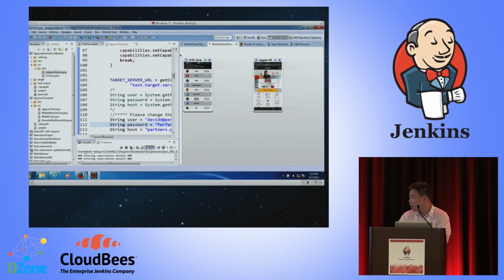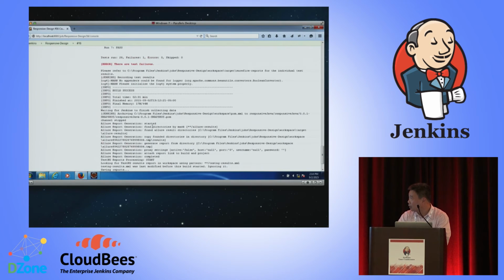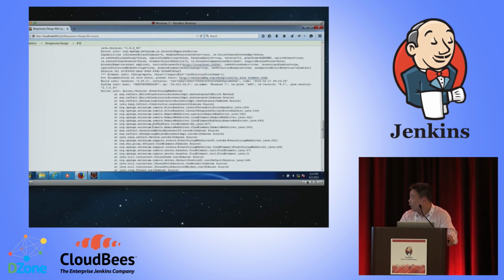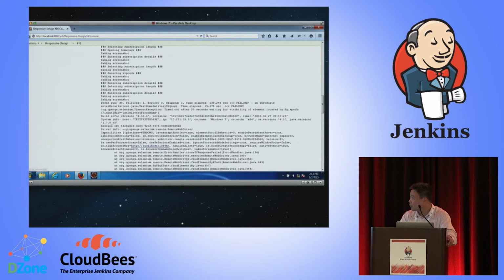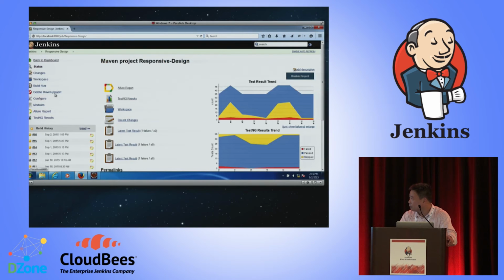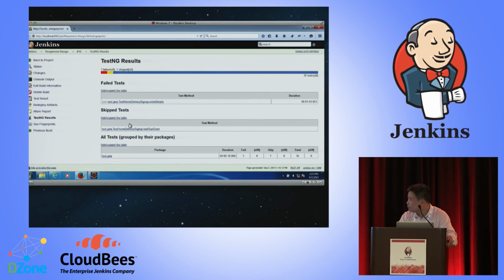So you can see here, I should have a failure. And there are test failures. I actually want to see that, to be honest with you, because I actually created a failure. Let me go back to project 16 and look at my TestNG. You can see how we have one failure right here, and we skip one here. That's exactly what I want to see.